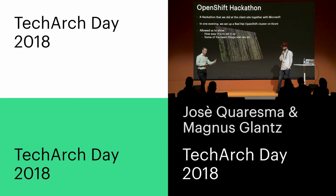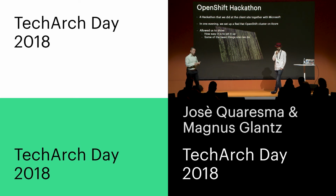So you got the demo, and I think they were professionals at what was it? Is it OpenShift architecture now? That you will get a certificate on the way out? Yes. Then a little bit more about the architecture and some real life use cases.